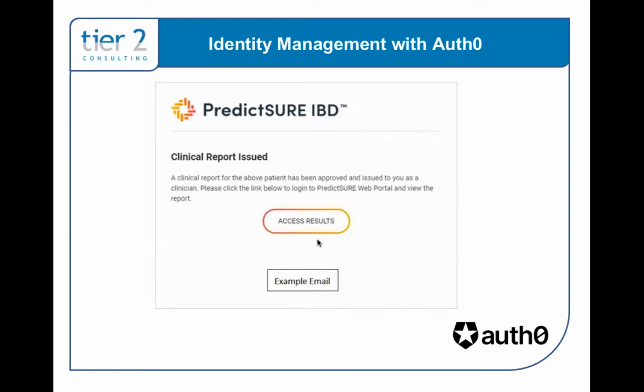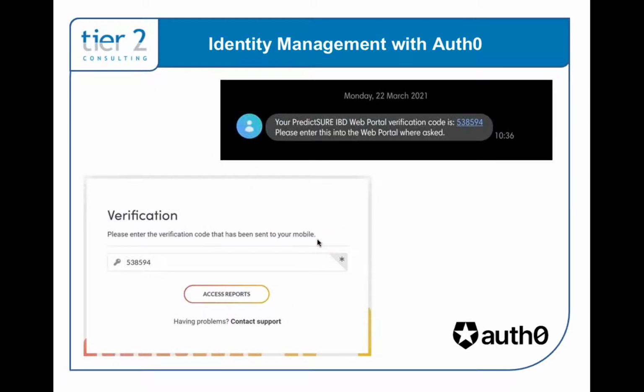So, starting point, again, very standard stuff, an email to notify the clinician that results are actually available. And as I say, with this sort of secure email link to start with. Then after that, once the clinician has clicked on that, again, you'll be very familiar with this, they receive an SMS message providing a one-time password type code. Now, this was done through the Auth0 passwordless SMS API.